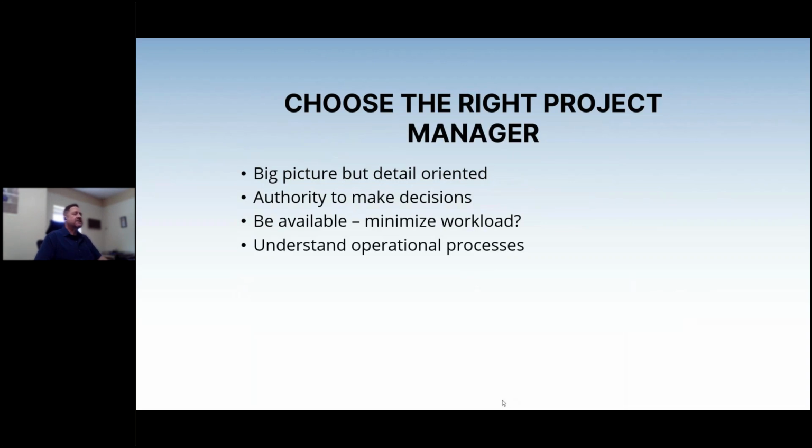The project manager needs to be available. There's going to be meetings, at least weekly. There's going to be time sensitive things that come up. Your project manager needs to be available to work with the Handel project manager and members of both teams so that we can keep the project on track and on timeline.